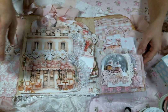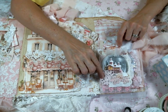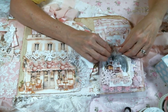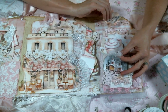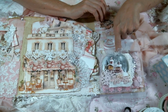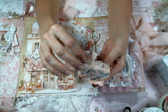Oh, and then, oh, look at this beautiful. Another one of the snow globes with so many yummy layers, and this polka dot bow. And then there's just so many layers happening right here. Oh, there's stuff tucked in there in front of the coffee cup. It's a pocket. It's so cute. And there's the choo-choo.